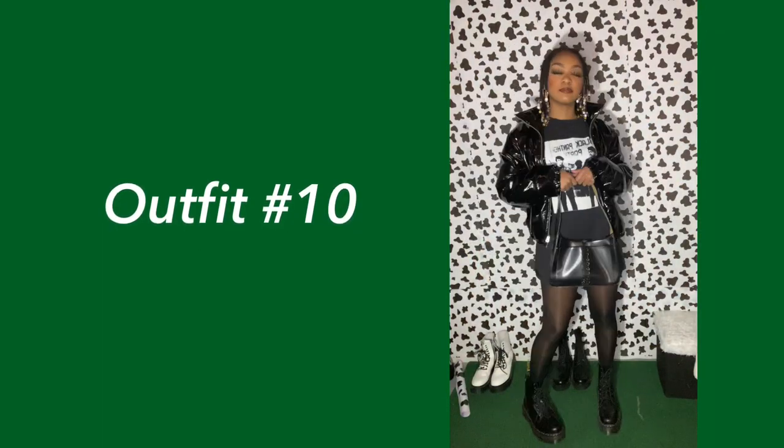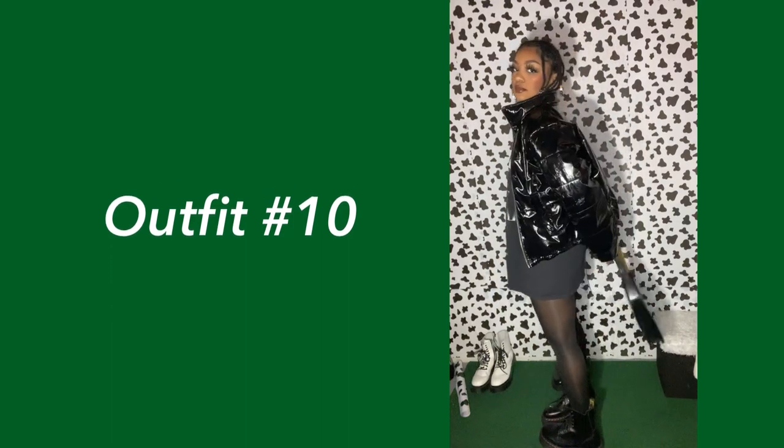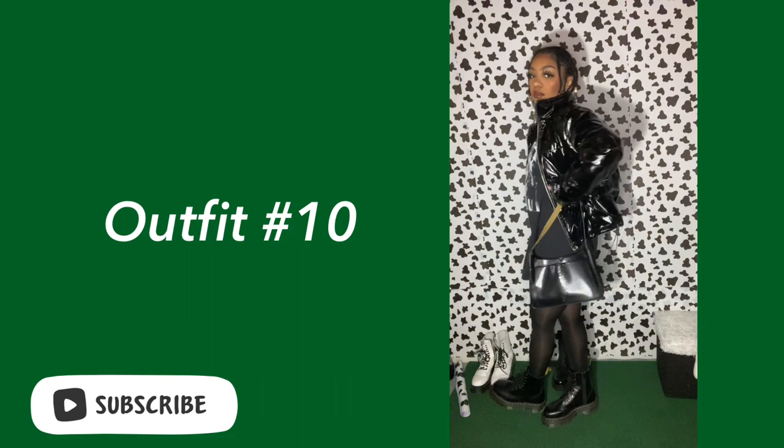Okay, so I don't know where this jacket is from. I got it for Christmas, but I'm sure you can find it. It's easy to find. I thrifted the shirt and the same tights from Gabe's, and the bag is thrifted.